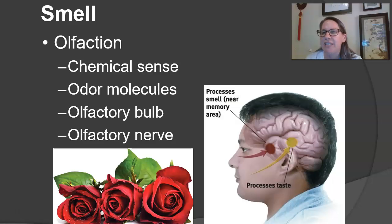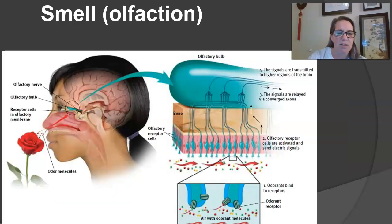So if you ever have a smell memory where maybe you're in the mall and someone passes by and they have a perfume and you instantly think of your grandmother's house because that was the perfume your grandmother wore, those are smell memories. If you have smell memories, this is why. It's because where our smell is processed here in the brain is very close to where our memories are processed as well. So here is just a quick graphic on how we process the sense of smell.